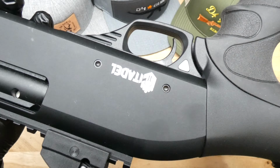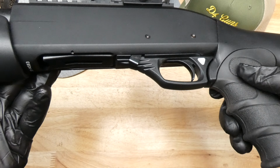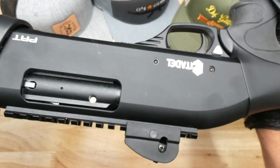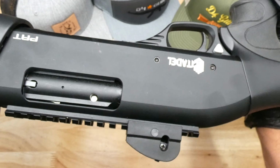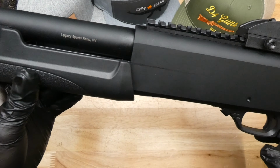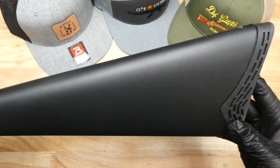Pretty good action. Looks like a somewhat exaggerated safety. That ghost ring looks like it's not just fixed, you can kind of move it up and down that Picatinny rail. Overall, great condition. Doesn't look like it's really been fired much at all.